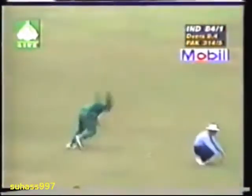They can't afford to get bogged down. They're chasing runs here. See, opening the face of the bat and lifting it over the covers. A little bit short and in position. Got to take your chances. Chasing a big total, you can't afford to get bogged down too early, particularly with all the fielders in. They'll be looking for two here again. Robin Singh is very quick. Can Ganguly get back? Inzamam quick enough to stop them.